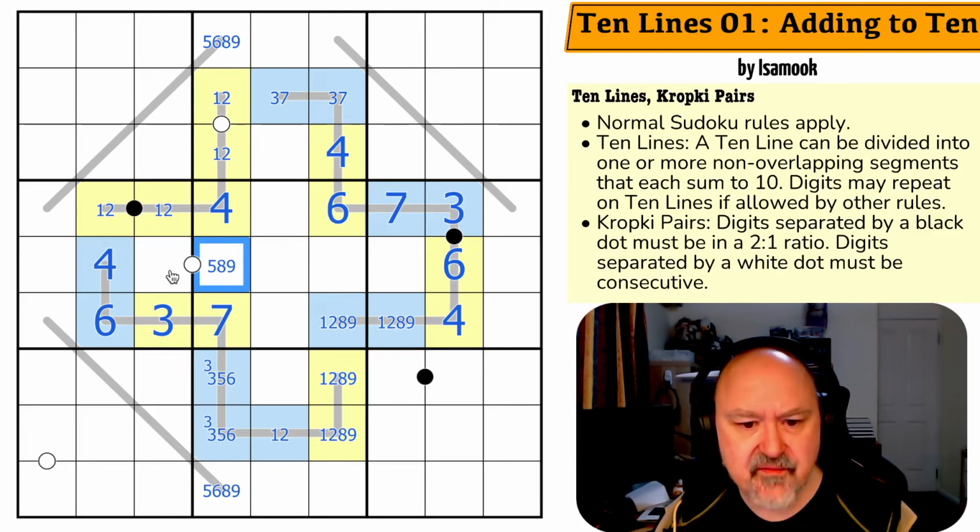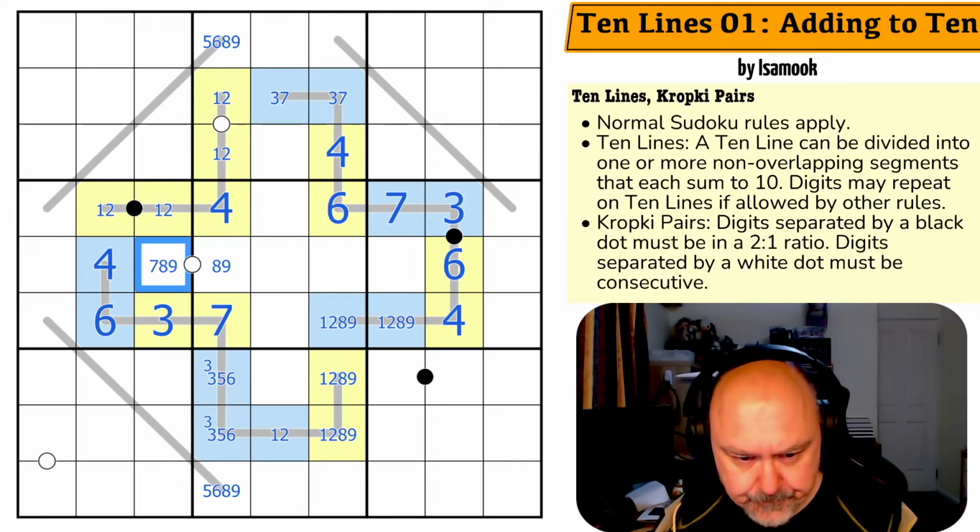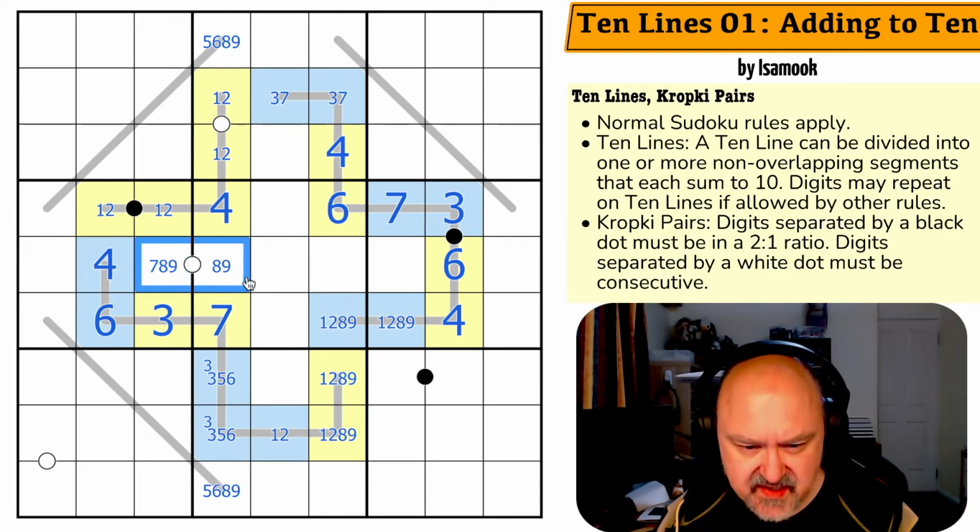If that was 5, though, this would have to be 4 or 6. This is just 8 or 9, so this is 7, 8, 9, because it has to be consecutive. But there must be an 8 in one of those two, because you must put an even digit on a consecutive dot.